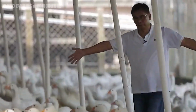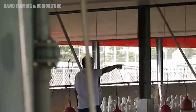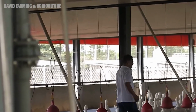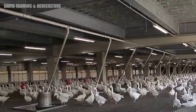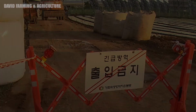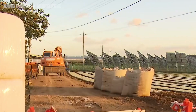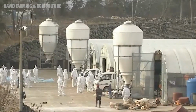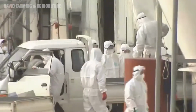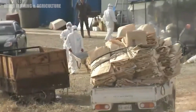The goose farming industry also faces many challenges such as epidemics, climate change and food quality requirements. Farmers are applying modern technology and suitable farming methods to improve efficiency and protect the environment. Despite many difficulties, Korean goose farms are still making positive changes. Innovations in agriculture will help them maintain production and provide food for the people.